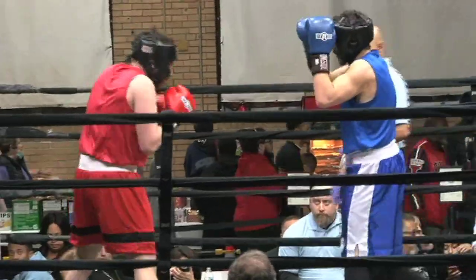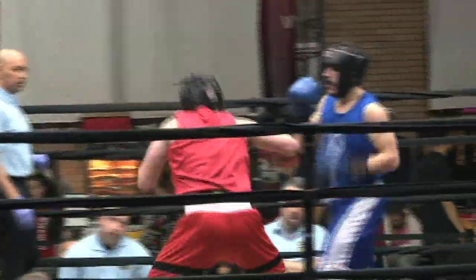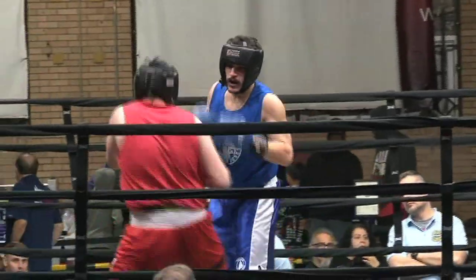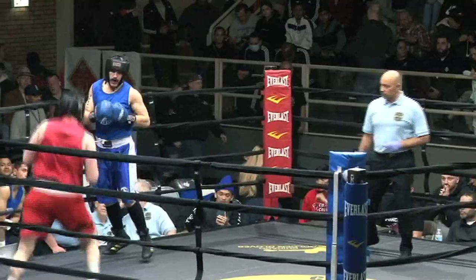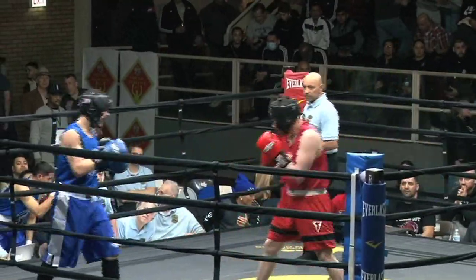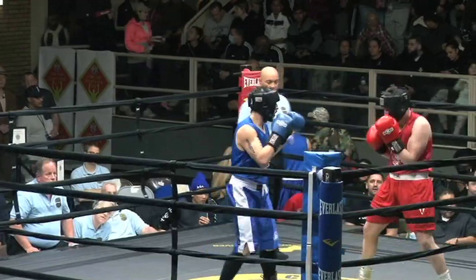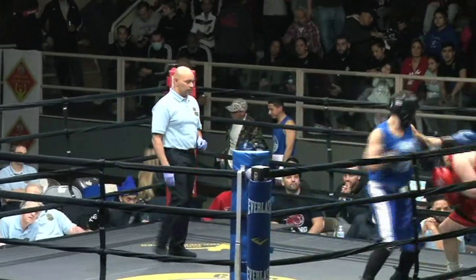After the quick start from Hernanadez, it's been Samirah now the last 30 seconds of this round. Got a feeling by looking at both of these guys, and you see it a lot in the senior novice division. They've had less than 10 fights. It doesn't matter if they're over 20 or not. They're not really experienced at pacing themselves properly and gauging what they have as far as fuel in the tank. And both these guys, I'm starting to see them breathe a little heavy, and it's just the first round.